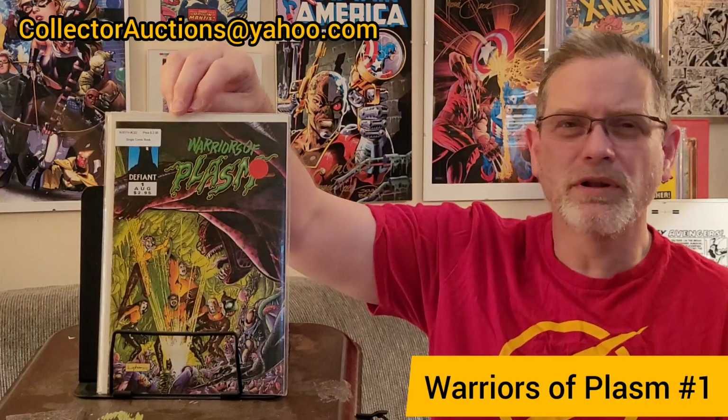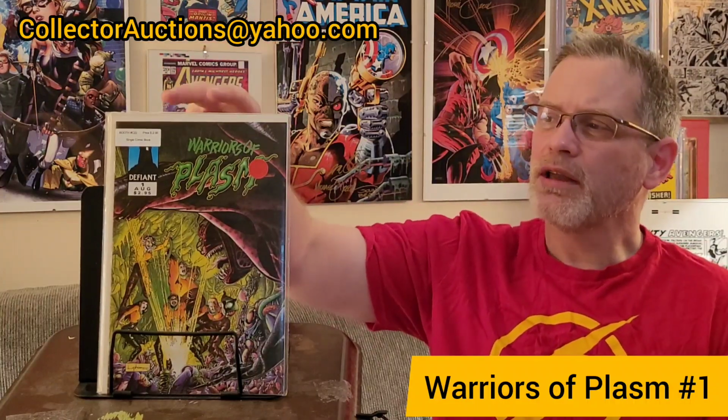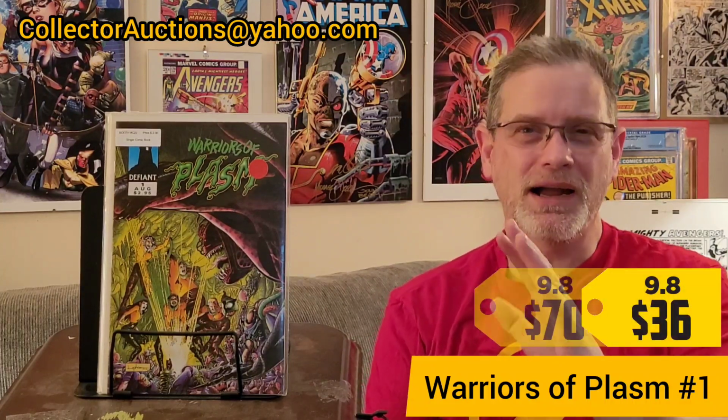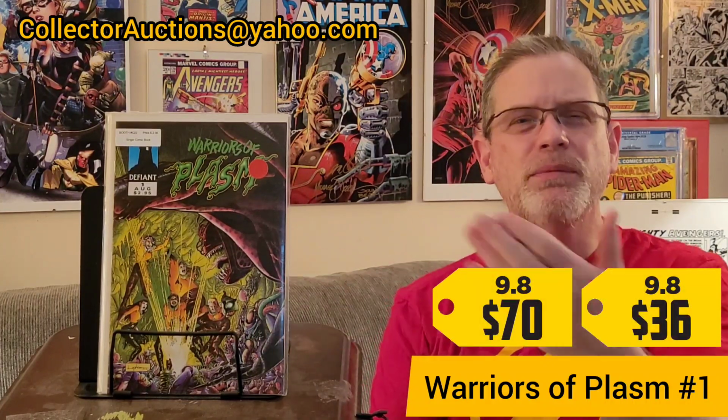But I'll pick up really good copies of this. This came out in 1993, by the way. A 9.8 on this sold just a few weeks ago, and it's pretty much worthless. I'll never get this graded. Literally, one sold in March for $36. The other one sold for $70. I will not bother to get this graded, but I'll keep it in the PC.